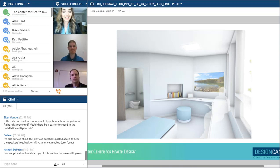And if there is anyone out there funding this research, I think that goes a long way to making sure that this is the standard of design research when we're talking about really vulnerable populations.